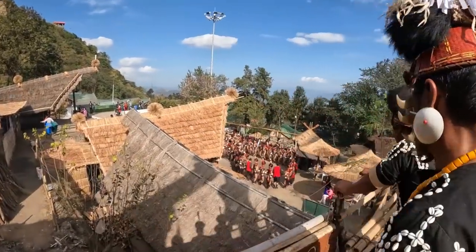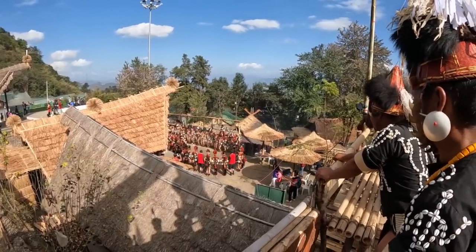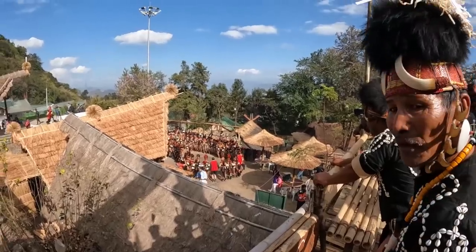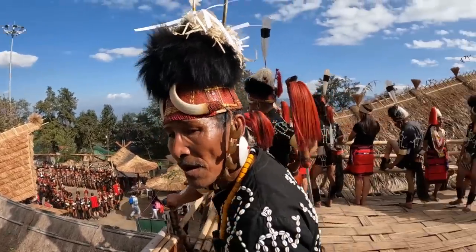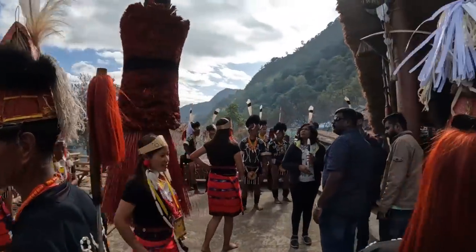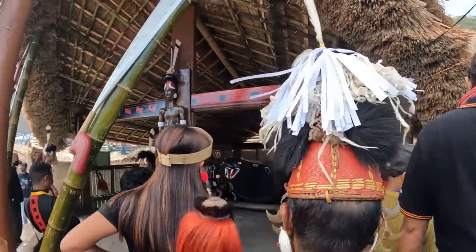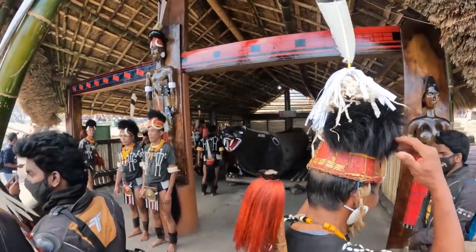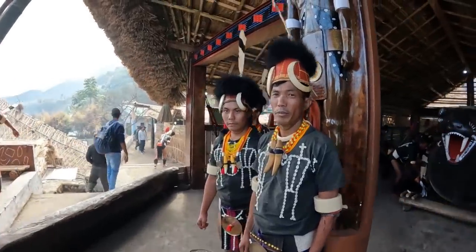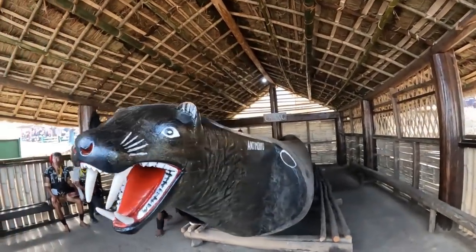Okay, so down there, there's another village. You can see they're also performing their dance. Okay, so let's go a bit inside the tribal hut. So that is the traditional costume of this tribe, and they also have a log drum.